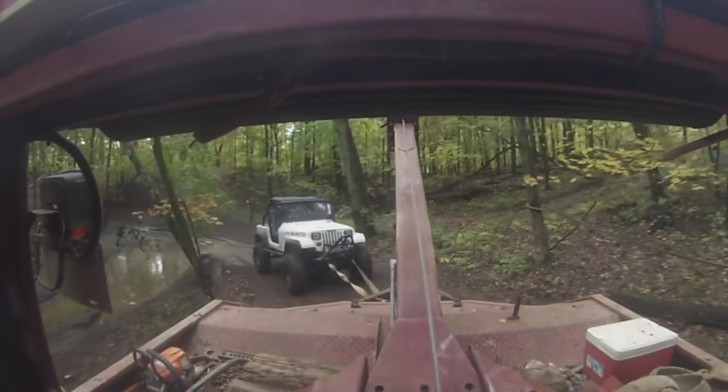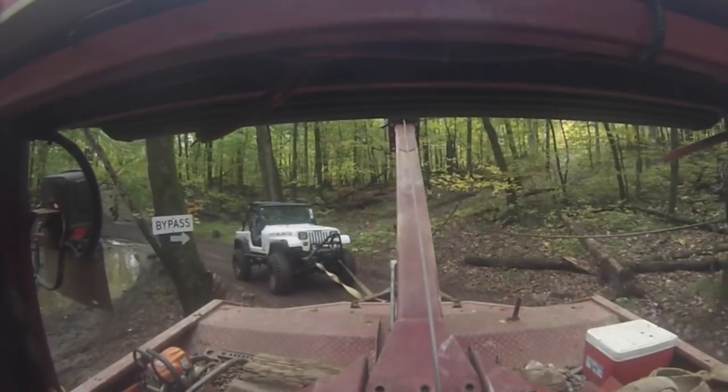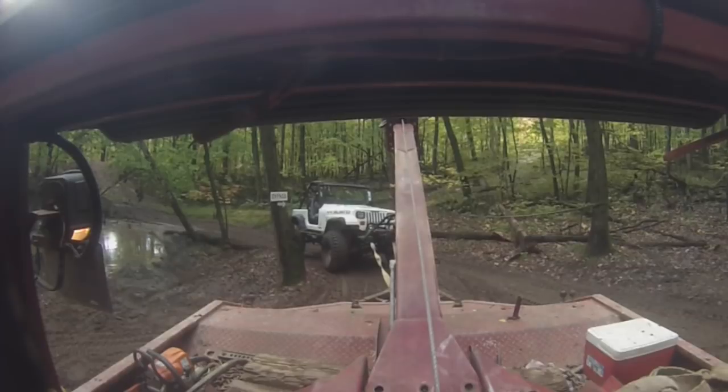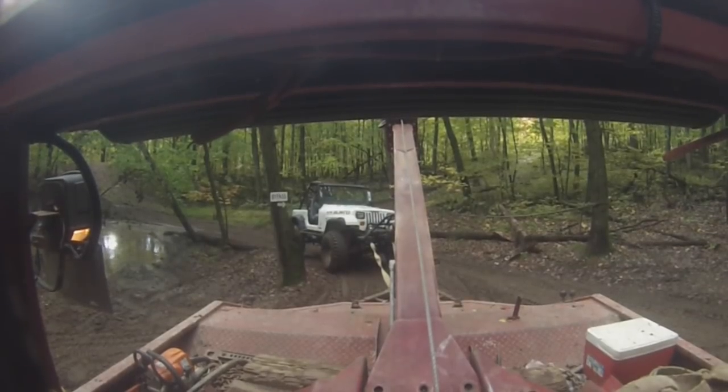Alright, we're gonna go through here just simply because it saves quantums. I know. You're killing me. That's why we need a razor for him to go up.